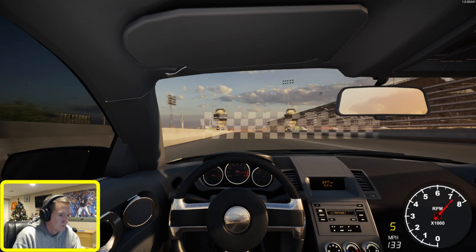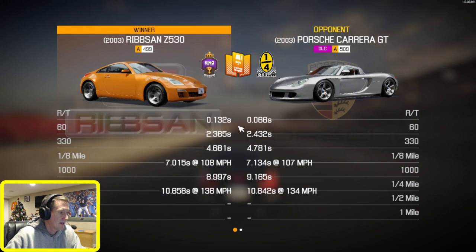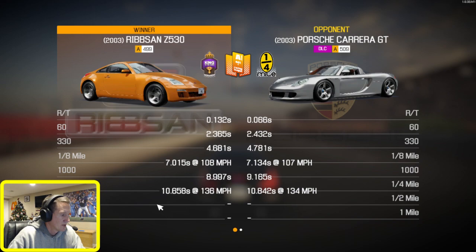Get him? We got him. That was a closer match, though. 10-6 at 136. I think a little bit lower, probably because Mariti was a little bit slower. All right, so we're into the championship round.